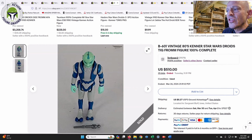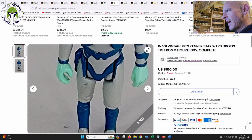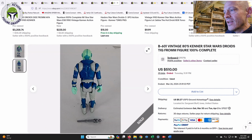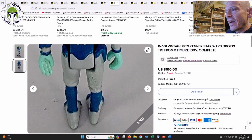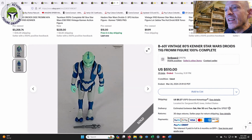Tig Fromm, this is another one I sent to my Patreons. I said, hey, it's not perfect, but Tig Fromm is really, really expensive in high grade. You can see some paint wear on the left leg there, or I guess his right leg. Yeah, right leg. And on the back is where you usually also see some wear, and this one is no exception. These photos are terrible. They're very blurry, but I think this is like an 80 grade condition.